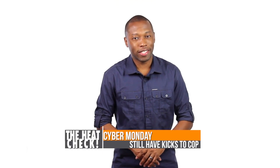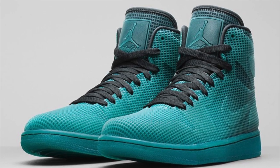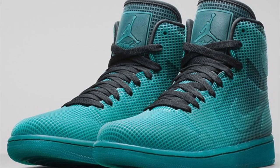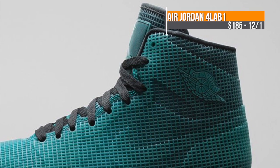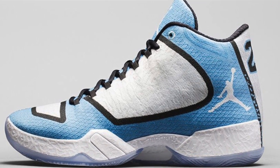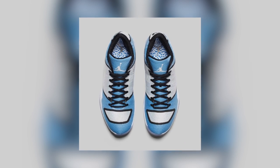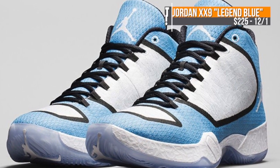Switching quickly to Monday, we have our final 2 kicks that are going to be hitting retail this weekend. Both are from Jordan Brand. The hybrid style Jordan 4 Lab 1 with the tropical teal netting all over the upper is going to cost you $185. Check that wing logo right there on the side panel. And our last drop for Cyber Monday is the Air Jordan 29 in Legend Blue. Now this model is an ode to a Legend Blue kick that's dropping later this year, but you can grab this colorway now, well on Monday, for $225.